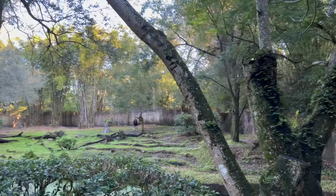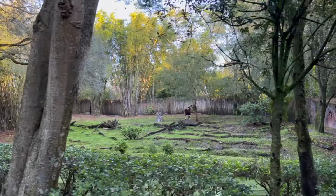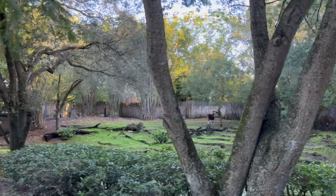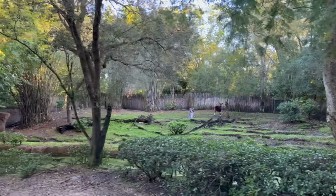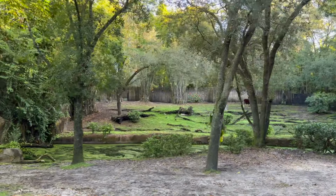Now, a lot of people think the okapi is related to the zebra because of the stripes on their back legs. However, their closest living relative is not a zebra. Does anyone know what it is? It is a giraffe. They're the only living relative of the giraffe. You know that because their skeletal structure is very similar to a giraffe, especially the skull.